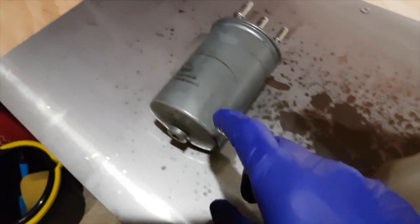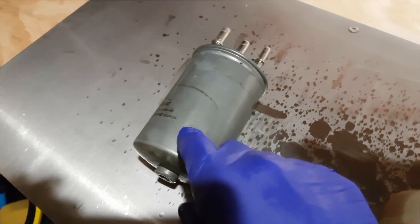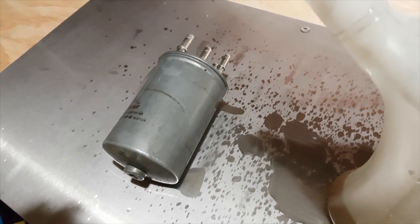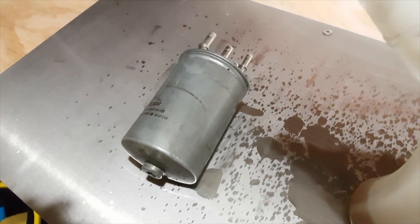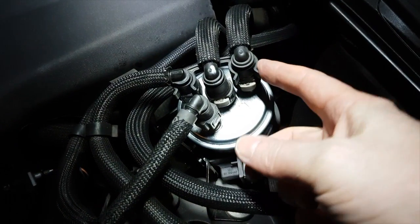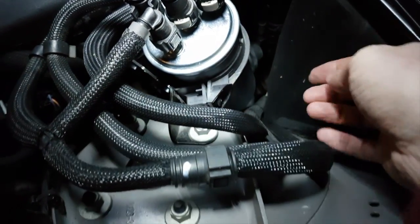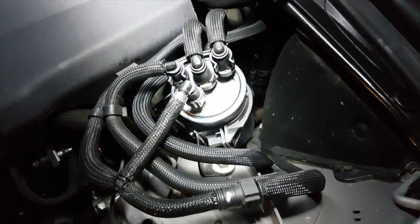So we'll open up this filter if possible in a minute and have a look inside, but we'll just pop the new one in first. Of course, screw this on before you connect up. So there we are, all assembled at the end. Don't forget to put your clip back on. Nut is in, water sensor is connected, and I think we're all done.